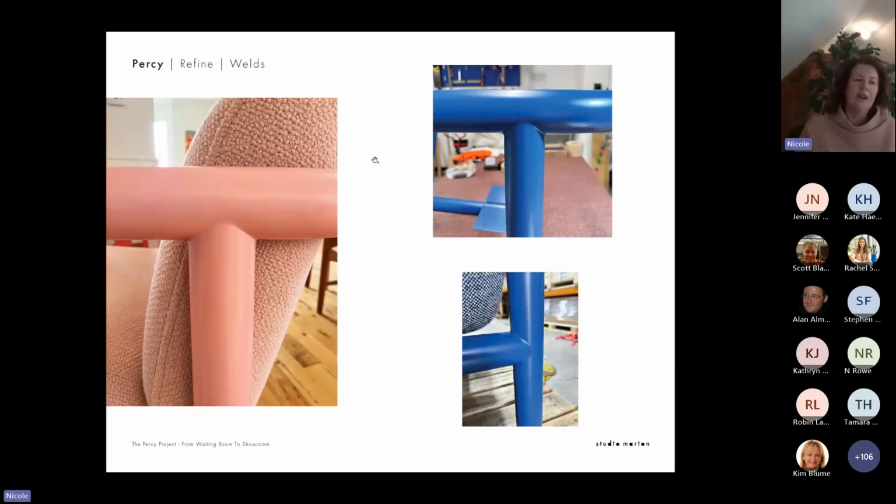The welds on this chair are very, very important. Obviously, they're one of the main features of this chair. So NaughtOne worked very hard to find the right supplier and manufacturer to be able to achieve the quality of welds that were necessary. So this is just showing some beautiful welds. I just am so happy with how this turned out. That's all. Just excited about these welds.